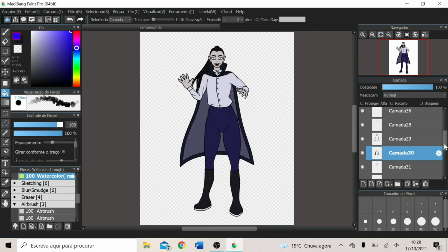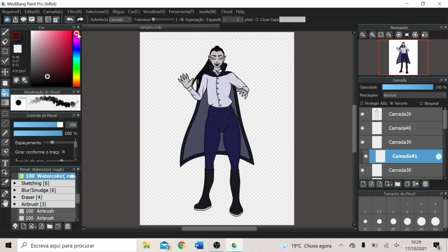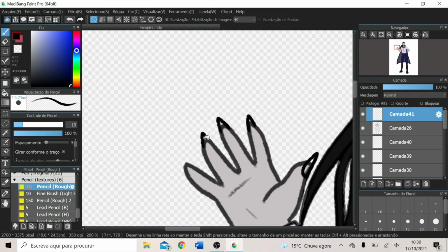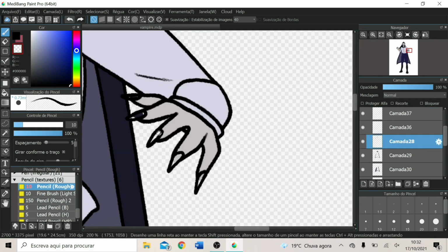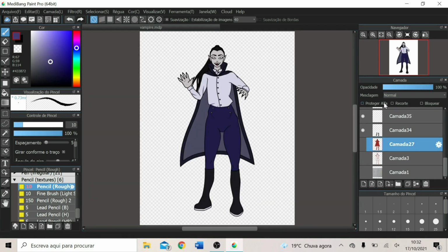As you can see, I made the buttons of the shirt and also those little things on the pants yellow just to add that contrast with the blue. I also added that color to the eyes.